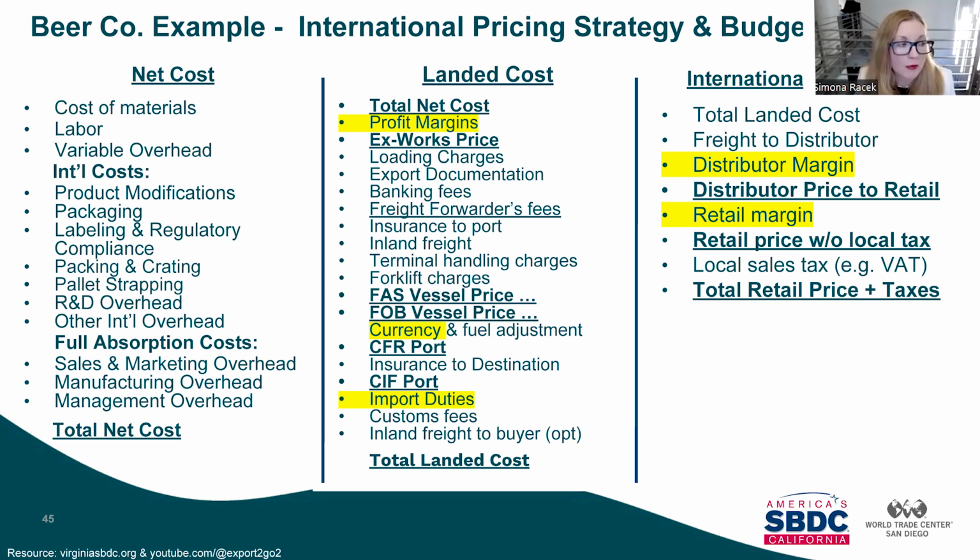Each foreign market has different labeling and regulatory compliance. Some countries require that you print the label in that specific foreign language. Some countries have specific marketing laws that restrict you from putting certain claims on your labels, especially if you are in the beer industry. Many countries have restrictions on advertising alcohol. Then there is packing and getting ready for loading the product, research and development.